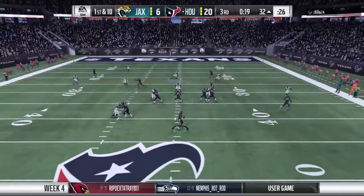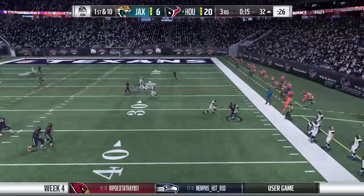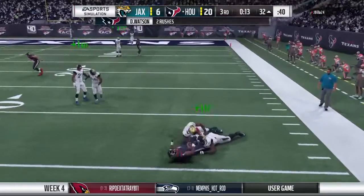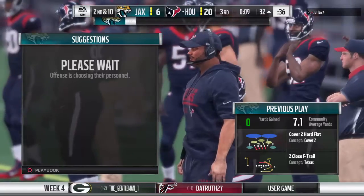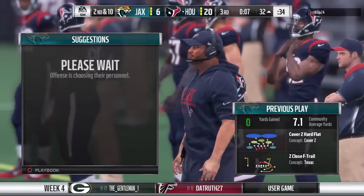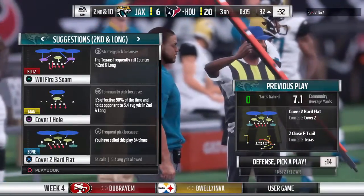After the interception, here's Watson. Flushed out right. It won't be a sack, but it's no gain, and it brings up second down. Well, there was pressure all around him, so the only play was to try and get out of there. I think it was an excellent effort by him just to get back to the line of scrimmage.